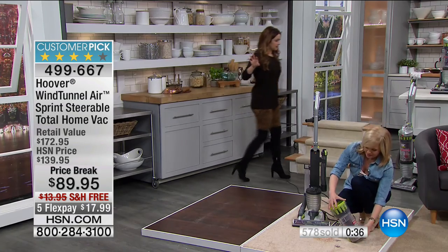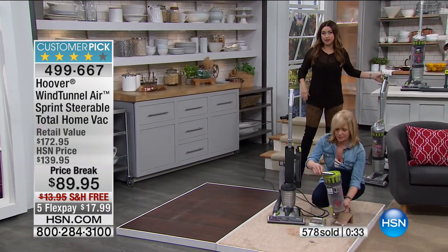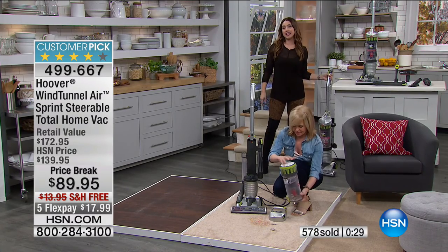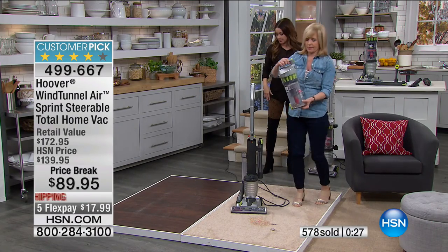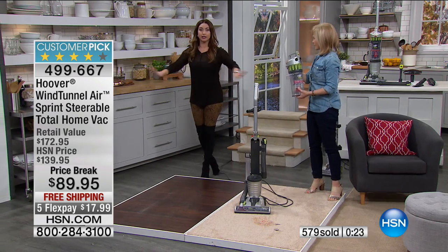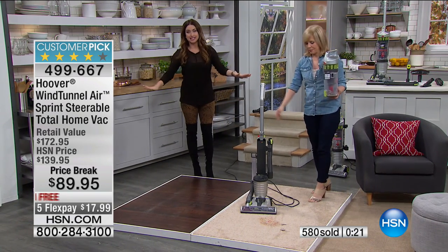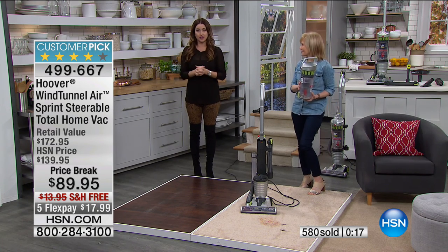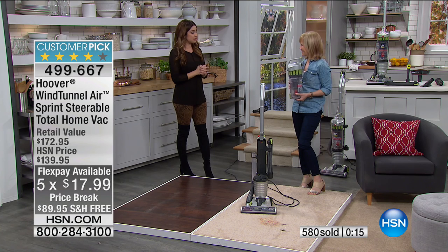Wind Tunnel technology. Yep. Lowest price we've ever done. 11-pound vacuum cleaner. $108.72 and change retail compare. Normally almost $140 here on HSN. Lowest price ever. About to hit 600 of these spoken for. If you want to get this home, use the Flex. $17.99 on your charge card with free shipping and handling.